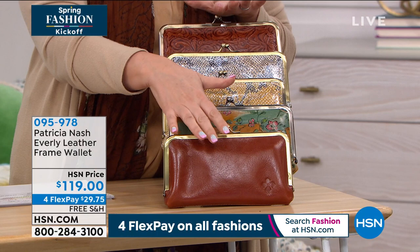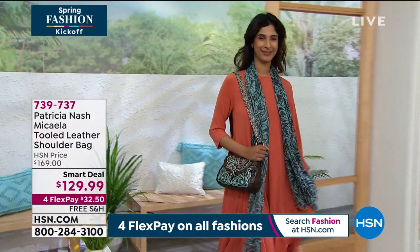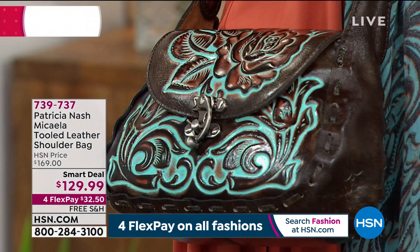Item number 095978. I do want to remind you of the smart deal if you're just tuning in. We only have about 20 minutes left in the show. So here is Nadia with the turquoise tooled. I'm holding the red, and it is an amazing price of $129.99.